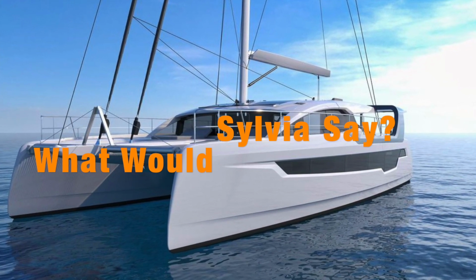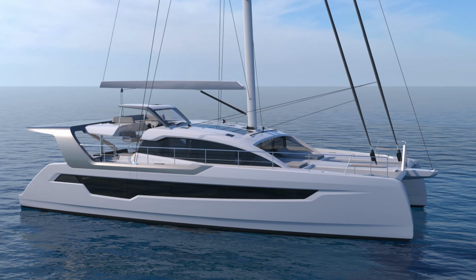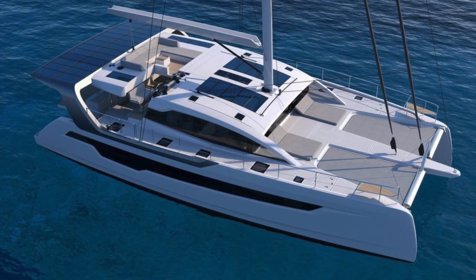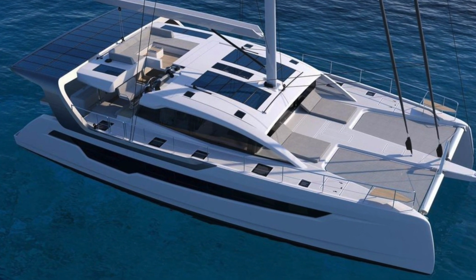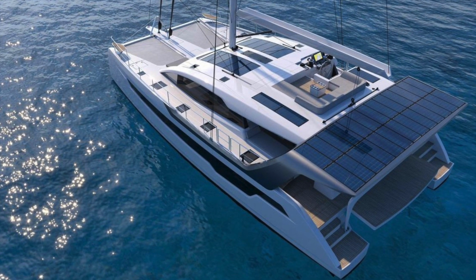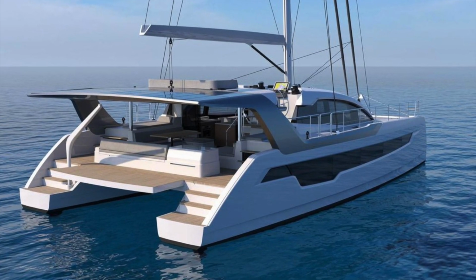Hopping aboard. What would Sylvia say? Well, Sylvia would love this thing. I mean, this and the Privilege, they really are spectacular. Look at that beautiful fly lounge, the lovely forward deck lounge areas, that massive set of integrated solar panels. They're not tacked on. They're just beautifully integrated.